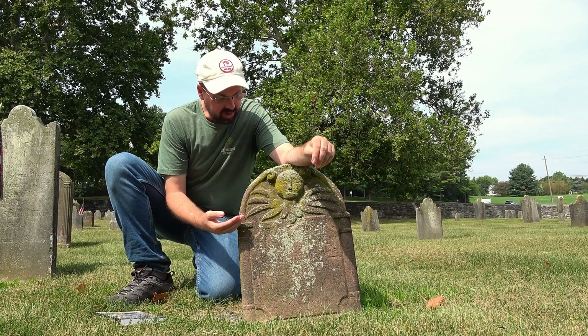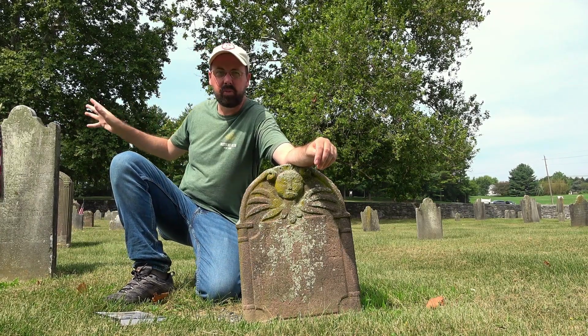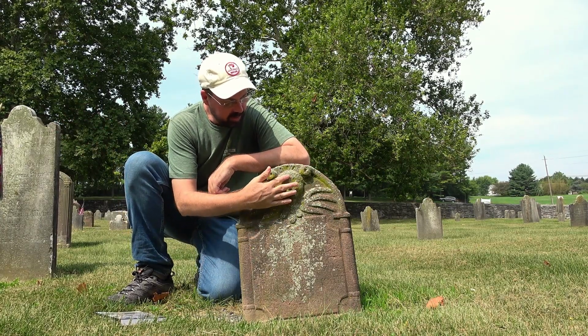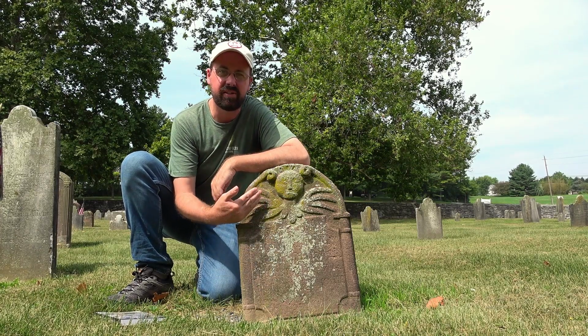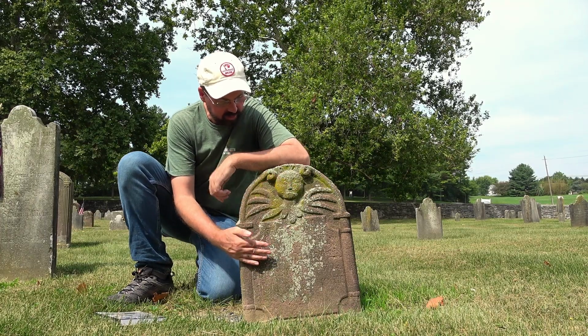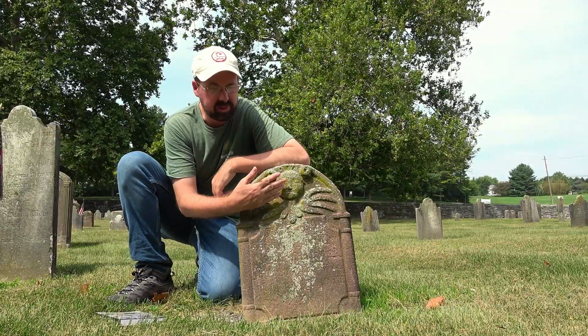I should mention too that this style tombstone is a little bit later than the one we were just at with just the simple skull. They get a little bit more elaborate as time goes on, but this simply represents the soul's flight to heaven. This isn't necessarily an angel, it's representing the soul of the individual taking flight to heaven after death. That's what this symbol can mean.